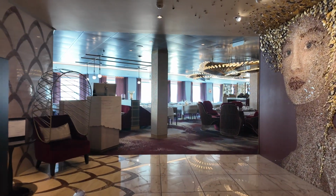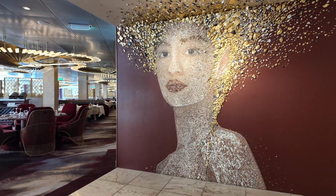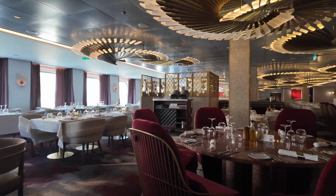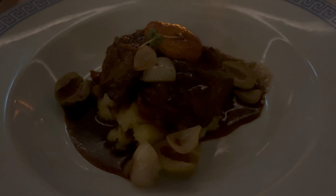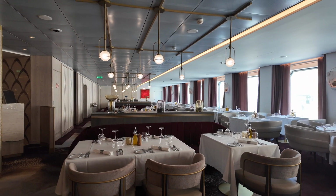Cyprus is located on deck 4 aft, and like all the main dining rooms on Celebrity Ascent, it has a range of different table configurations, with tables for 2, 4 or larger group tables. This was our favourite main dining restaurant on Celebrity Edge, but unfortunately we were given a table with no lighting, so this did affect our experience on Ascent.